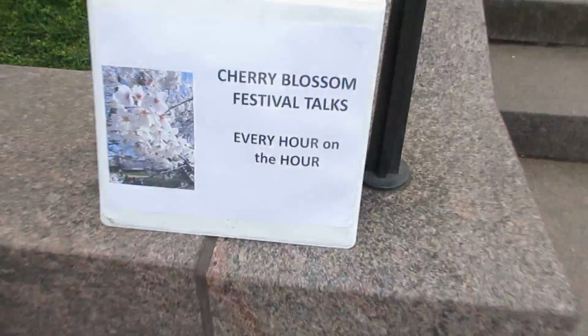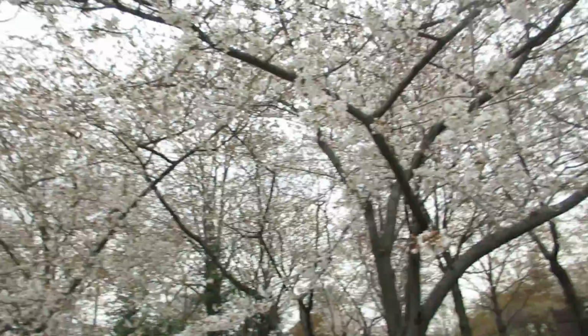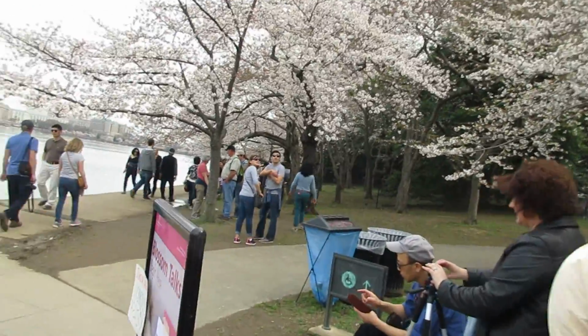And here's where you'll line up for your Cherry Blossom Festival talks, every hour on the hour. So it'll happen in the daytime as well as the lantern walks in the evening.